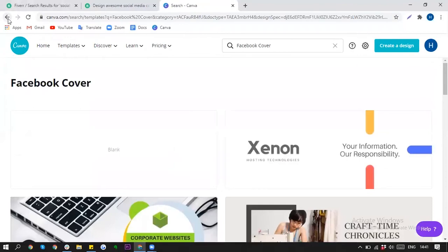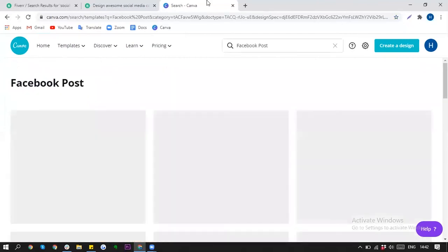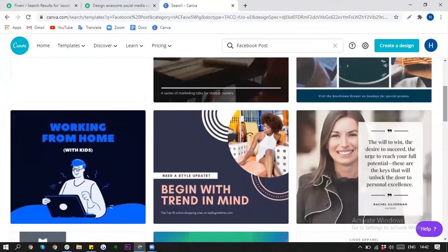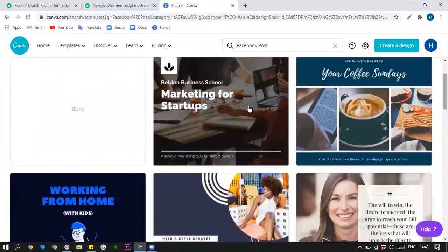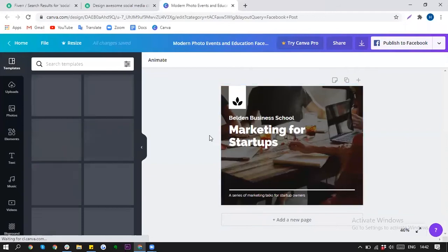Again, if I go to Facebook post, this is a Facebook post. I click over here, and there are multiple designs which Canva shows me. Sorry, not Facebook, actually it's Canva, sorry, guys. So let me just get started with this. Now they have given me the template.